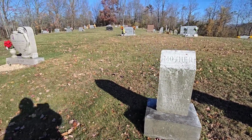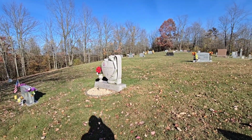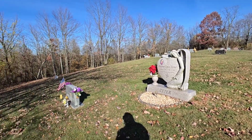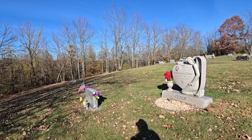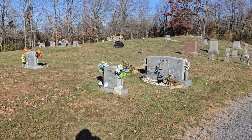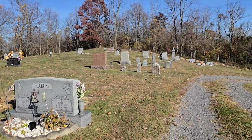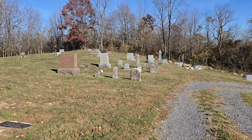This place is beautiful. Oh, look at that fancy one. Absolutely beautiful. There's a couple down that way. But I'm going to pause and go try to find some more of the old stones for y'all. Look how beautiful this is set up, guys. Alright, right up here, I think these are some older stones coming up. We are going to take a look and see.